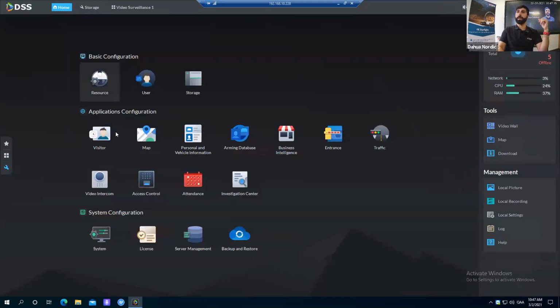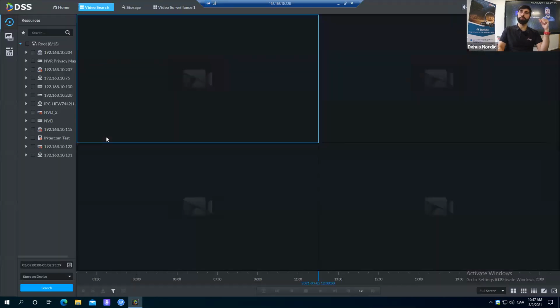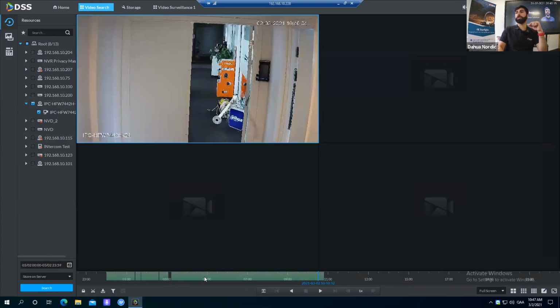And then the same way, once we go over to our playback part, I'm going to go over to my classic view over here, playback search. Then I'm going to choose the camera. And since I'm storing on the server, I'm going to choose the storage down here as store on server. Then it's going to show me all these recordings. Would you want to have a look at them? Yeah, sure. And then I could just move the mouse.